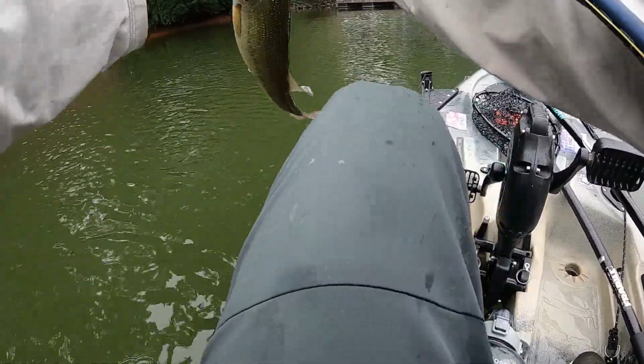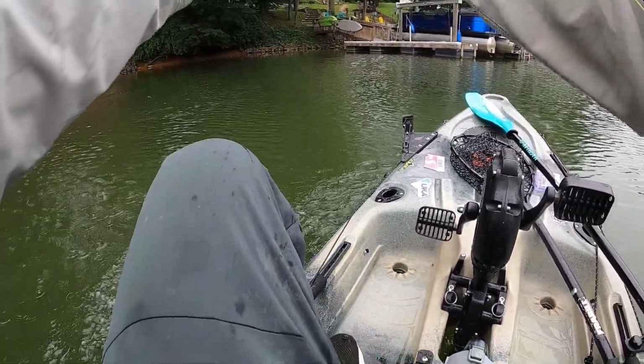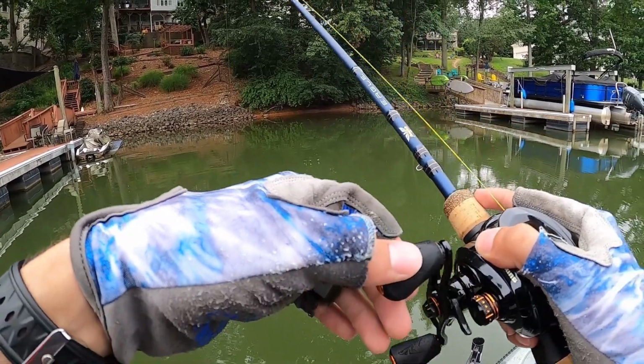And then after that, I did seem to struggle for a bit. I was casting around quite a bit, but I really wanted to soak the area and see if I could find more bass, maybe catch a bigger one.